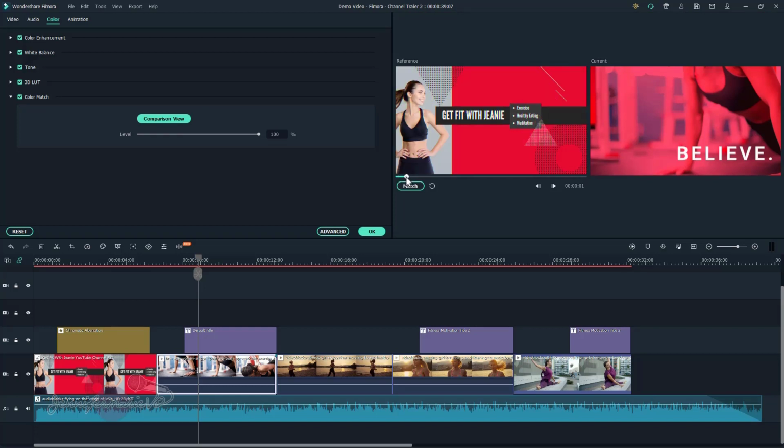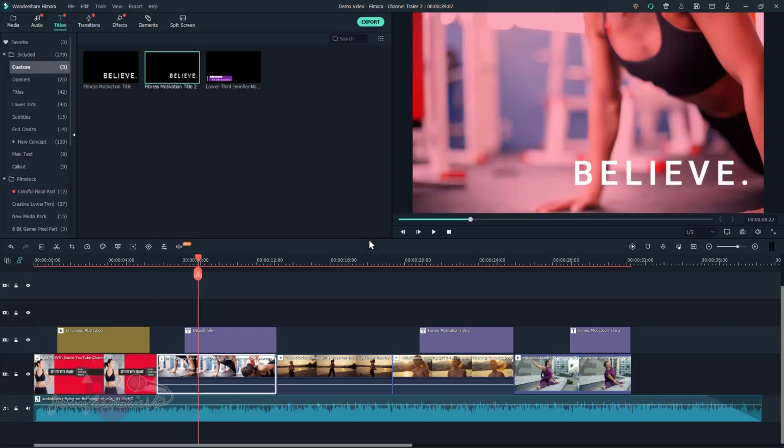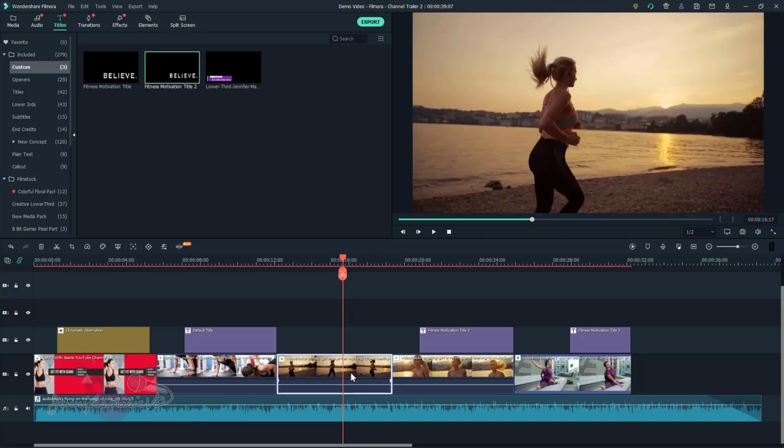So if I want to match it to this red here and then click match, you can see that it's really red. Now I don't want it to look this red, so I can drag down the level and you can see the difference if we have it at 0 versus if we have it like this. It gives it this sort of a reddish tone, which makes it match. Now I'm going to press OK, and I'm going to do that for the next one as well.